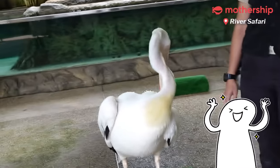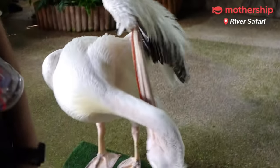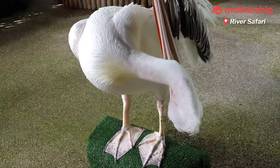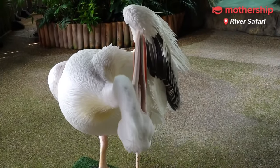Let's try to get near them. So they swing their neck. Yes. They'll just open and put whichever, like maybe your hand, inside the mouth and they just pull. Yeah. Ouch. Yes, ouch.